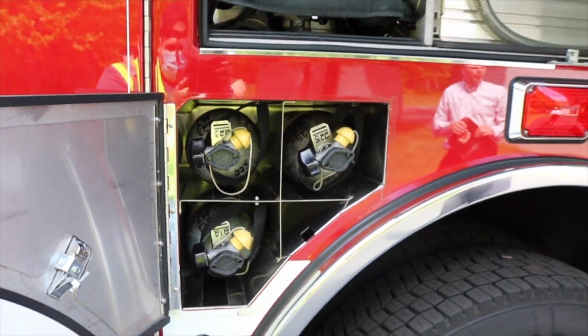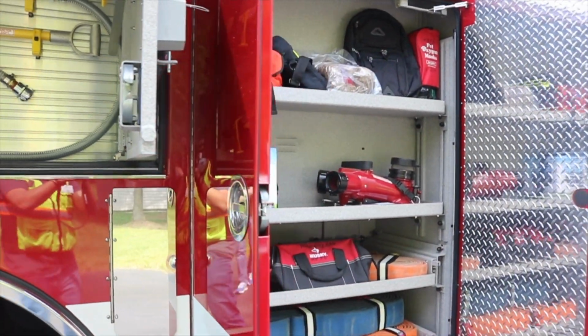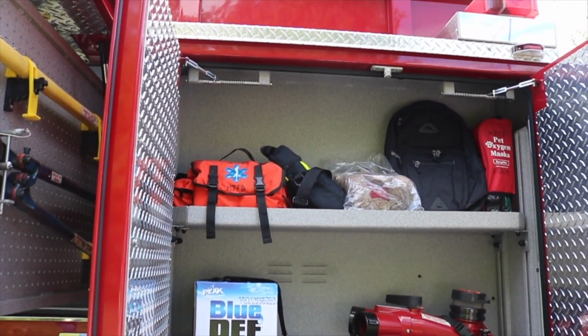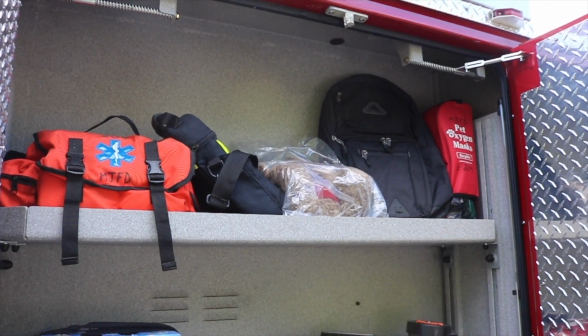As we move down to the rear compartment on the driver's side of our truck, up top we have a first aid kit as well as an AED. There's also a bag containing PET oxygen masks.